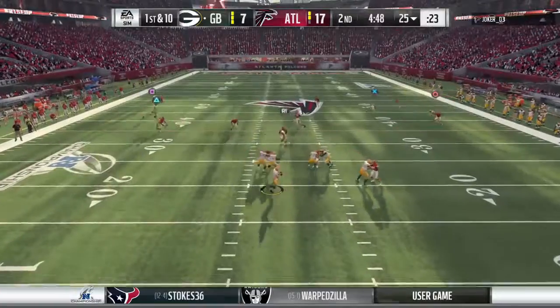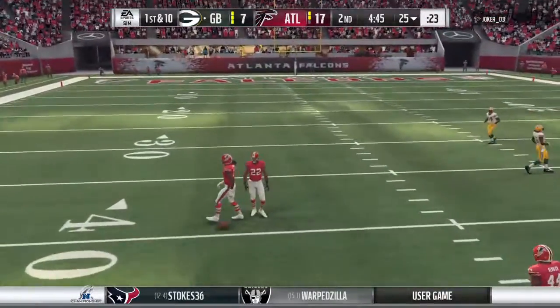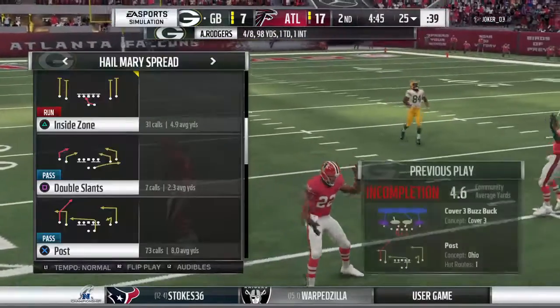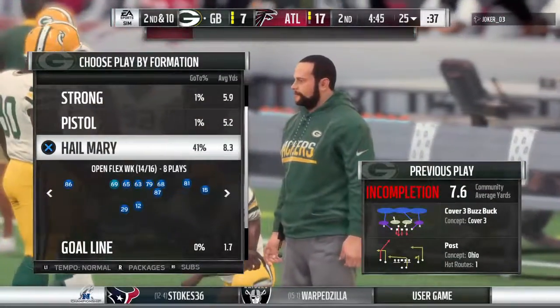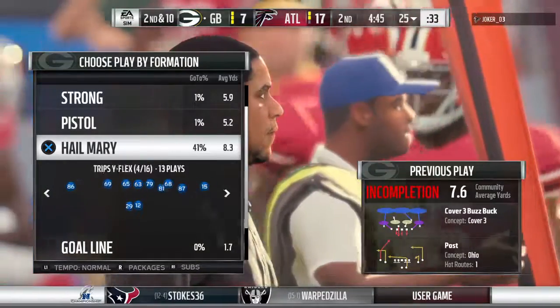Throwing on first down is Rodgers. He's going to fire one deep over the middle and nearly picked off. Surprising to see a defender of his caliber let it get away, but it does get away and it's 2nd down.